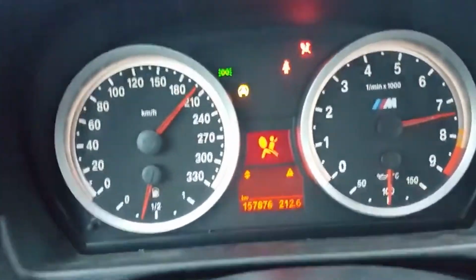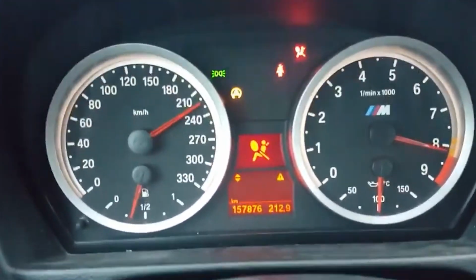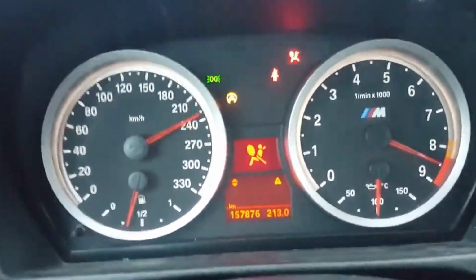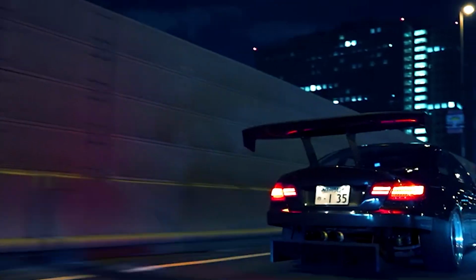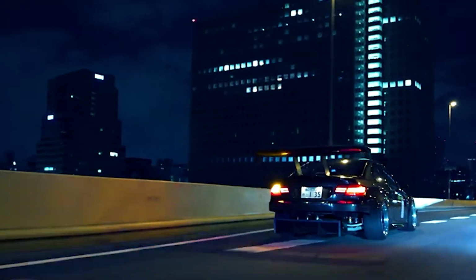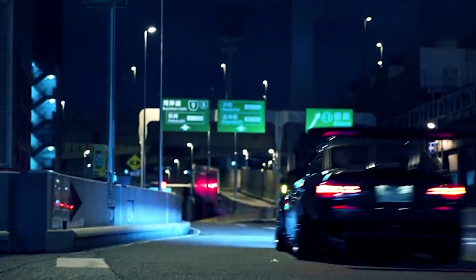The S65 was actually lighter than the S54 it replaced in the E46 M3, making the E92 surprisingly nimble despite its increase in size. Then there's the driving experience. The E92 M3 was not just a car, it was a machine that begged to be driven hard. The S65's character transformed the M3 from a fast coupe into something that felt like a road-legal race car.